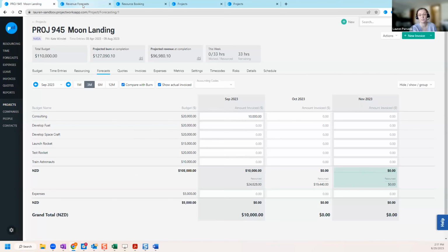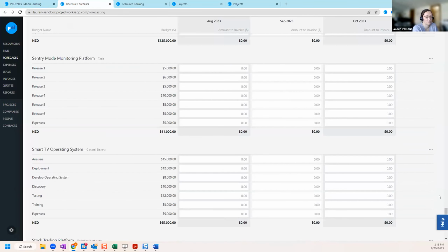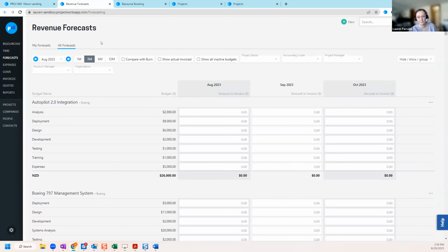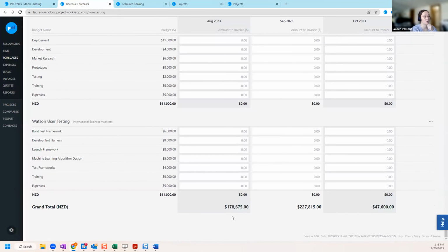Now, this is really helpful at a project level, but what's really cool about Projectworks is you can see the revenue forecast across all of your projects. So I'll just scroll up to the top to show you what I'm looking at. This is the all forecasts screen. This is across all of the projects in a business. I could use filters and maybe just filter by project manager if I don't want to see all of them. But essentially, I can scroll all the way to the bottom and see a total revenue forecast per month. So this is a figure a lot of people in the leadership team might be interested in.